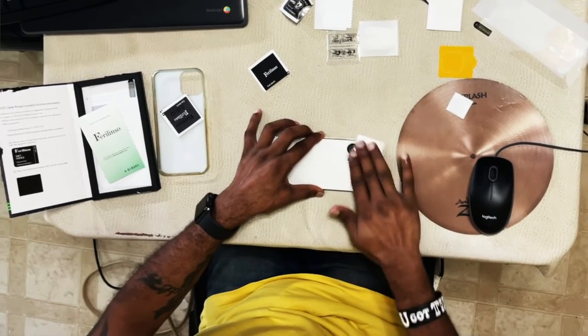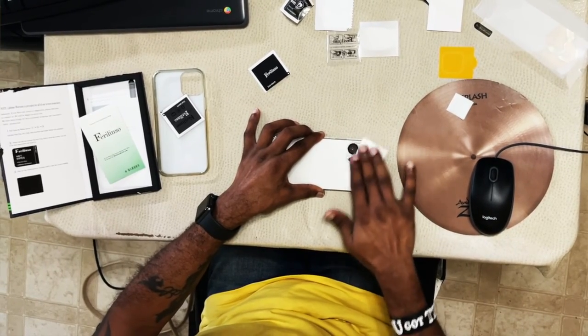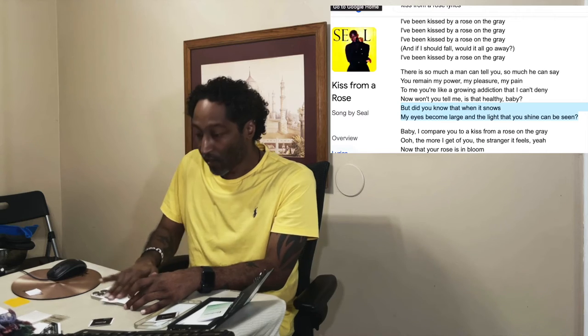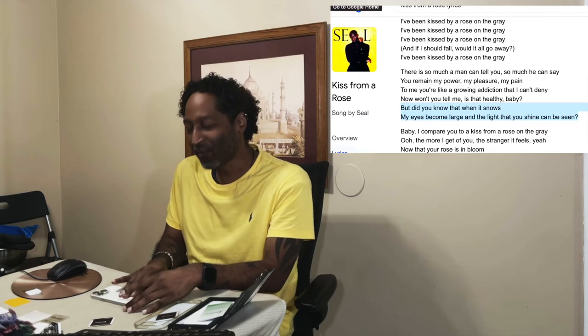And I like to just kind of take my cleaning cloth, make sure that that lens protector is on there and nice and clean. And did you know that when it snows, my eyes become wider, they do. I think that's the lyrics for that song, but anyhow, the iPhone 13 Pro Max will fit in the iPhone 12 Pro Max case. Let's pop this bad boy in.